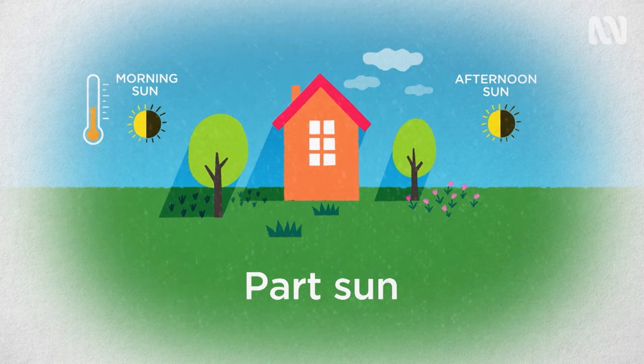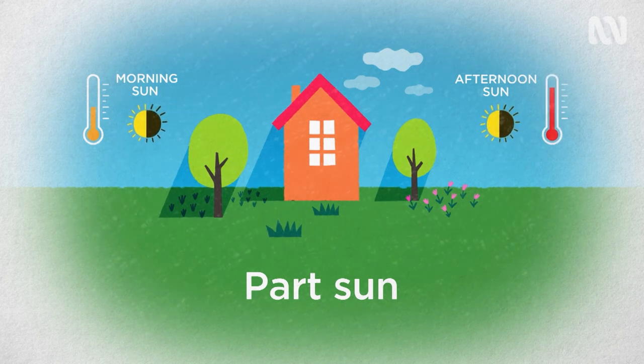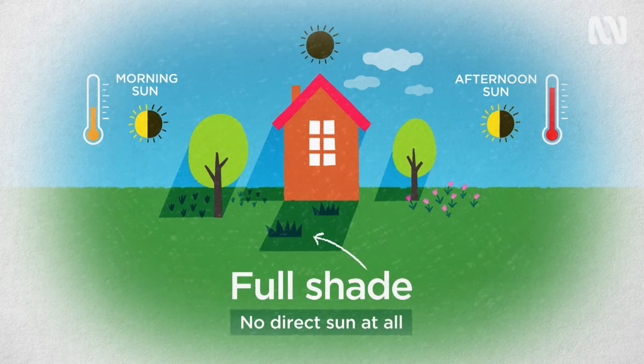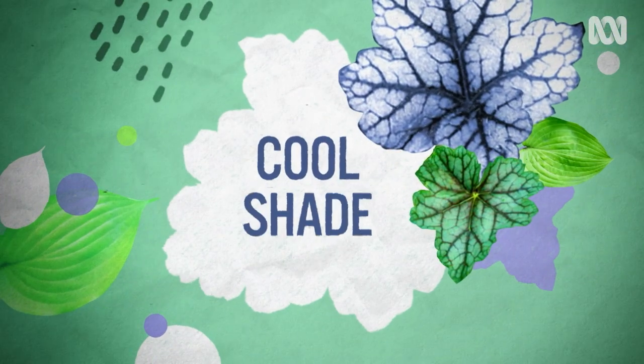Morning is much less intense than the afternoon. So if an area is getting half a day of just hot western sun, don't go for shade-loving plants. Full shade is no direct sun at all. As well as how much shade is shade, there are also different kinds of shade. Let's start with cool shade.